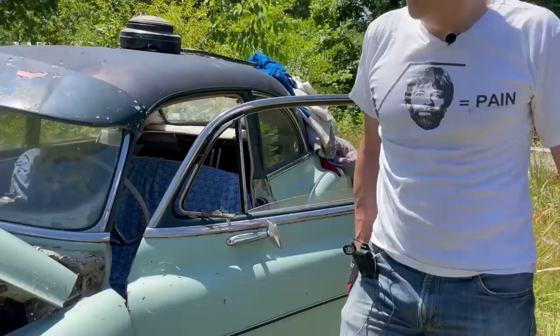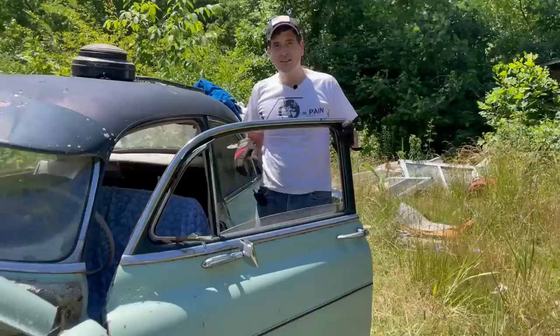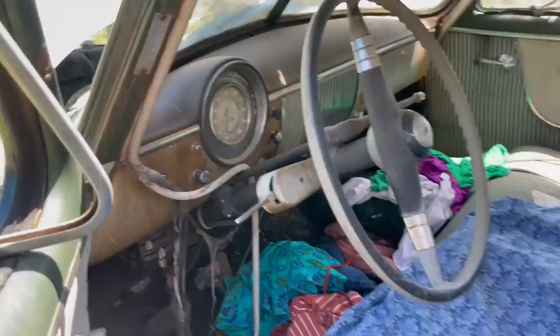All right. I'm gonna see if this thing turns over. Now these, it doesn't turn over from the key. There's a starter button. Come on over and let me show you this. See this button right here? That's how you start it. It does have a key, but the key is used for the ignition only. So you turn the key to on, turns on the ignition, then you hit the starter. So I'm gonna hook up the battery and see if this guy turns.